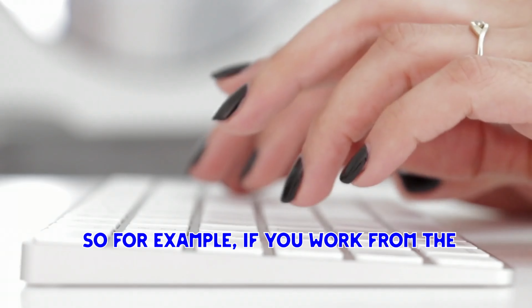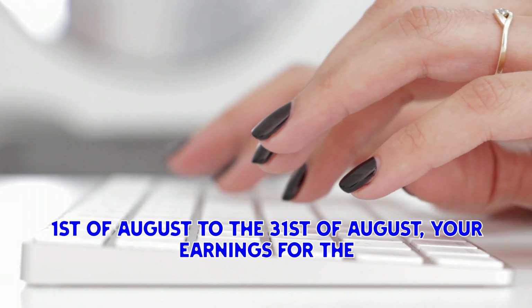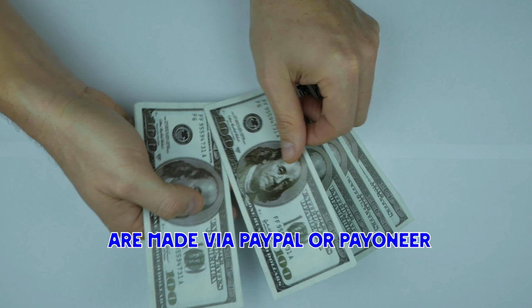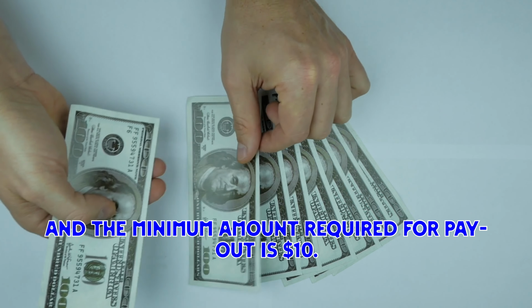So for example, if you work from the 1st of August to the 31st of August, your earnings for the entire month of August will be paid between the 7th and the 12th of September. OneForma payments are made via PayPal or Payoneer, and the minimum amount required for payouts is $10.